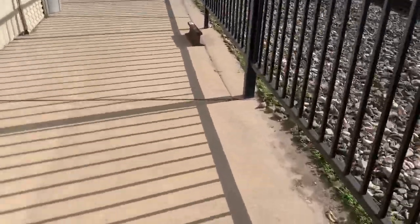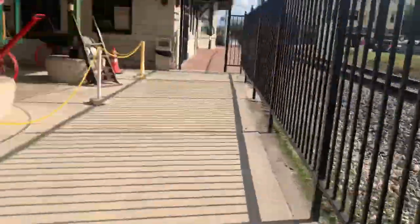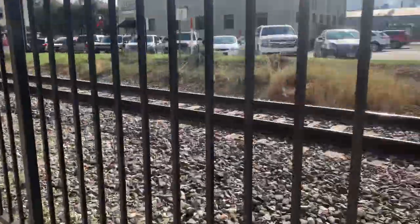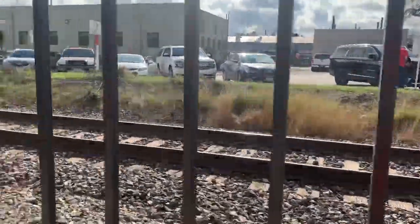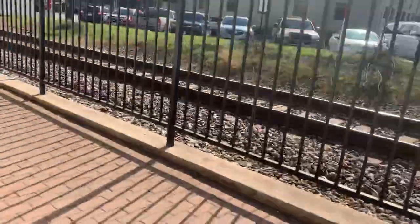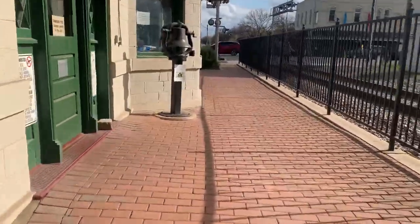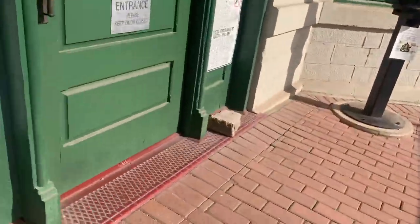Also guys, I did want to point out, oh look, there's a piece of rail right there. I didn't even notice that. This reminds me of Durango, but instead of being narrow gauge, it's standard gauge. This is just bringing me so many flashbacks from Durango and Silverton. And I think that was a bell used on a Southern Pacific or a Union Pacific or Southern.